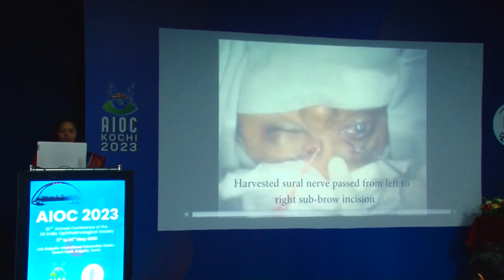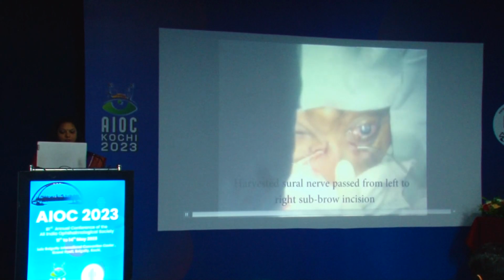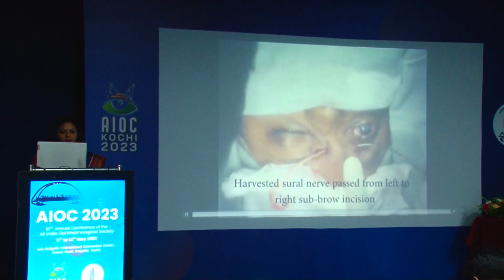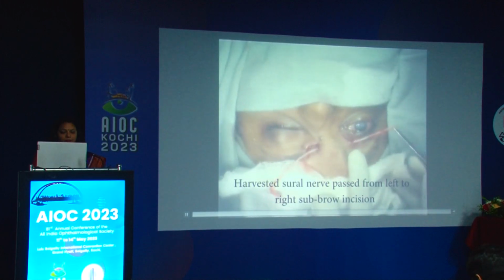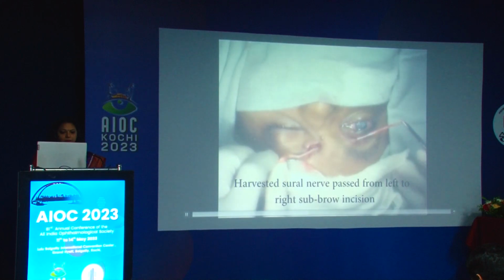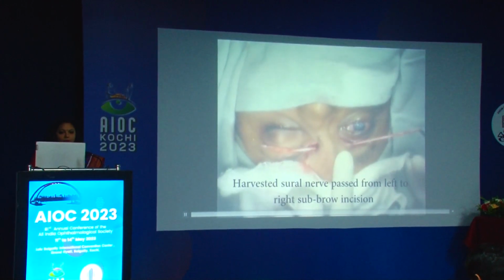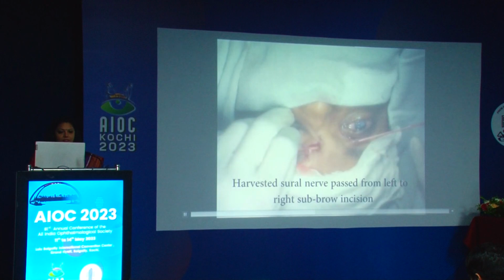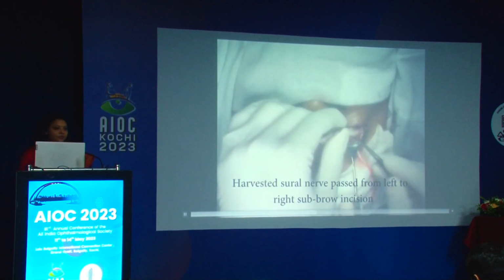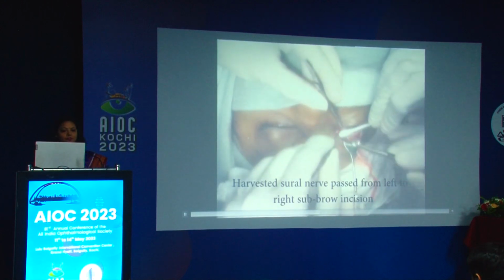While we are doing it, we should be very careful. We should not press or compress the nerve, otherwise it will lead to loss of neurons. Once this is done, the appropriate size on each side of the eye is marked, and then we are making the subbrow incision.